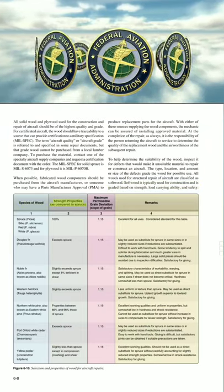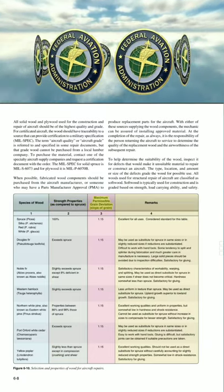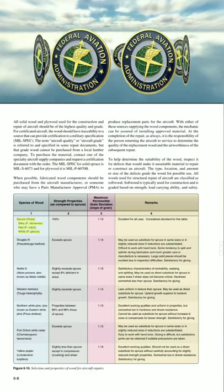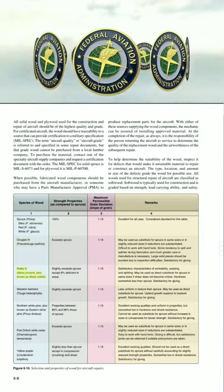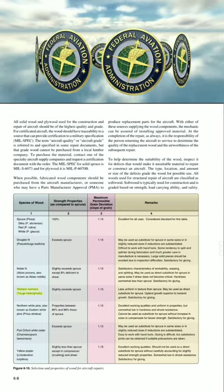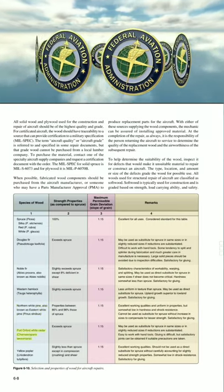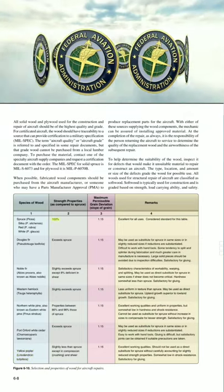Species of wood. Strength properties as compared to spruce. Maximum permissible grain deviation, slope of grain. Remarks. 1, 2, 3, 4. Spruce: Picea, Sitka, P. sitchensis, Red, P. rubra, White, P. glauca. Douglas fir, Pseudotsuga taxifolia. Noble fir, Abies procera, also known as Abies nobilis. Western hemlock, Tsuga heterophylla. Northern white pine, also known as Eastern white pine, Pinus strobus, or Norfolk white cedar, Chamaecyparis lawsoniana. Yellow poplar, Liriodendron tulipifera. 100%.